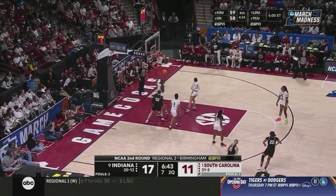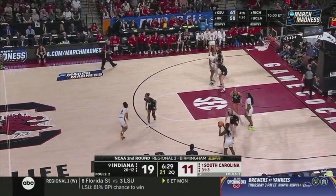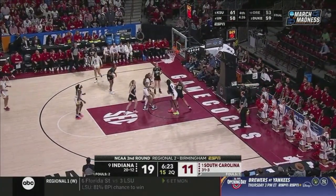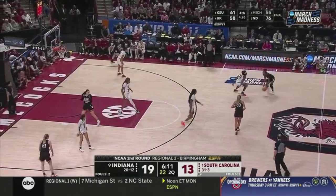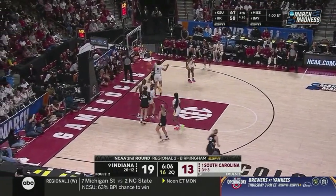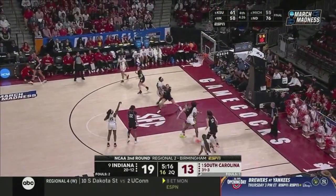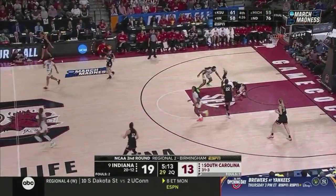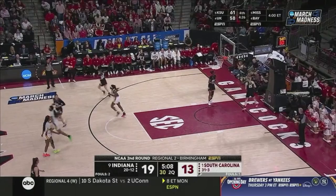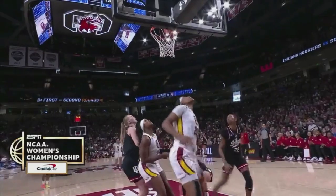Lily Meister working her way around Miriam Dowda. That was her first double figure since December 28th. 14-2 run, Hoosiers. Indiana, they've got revenge on their mind. South Carolina trying to protect home court.